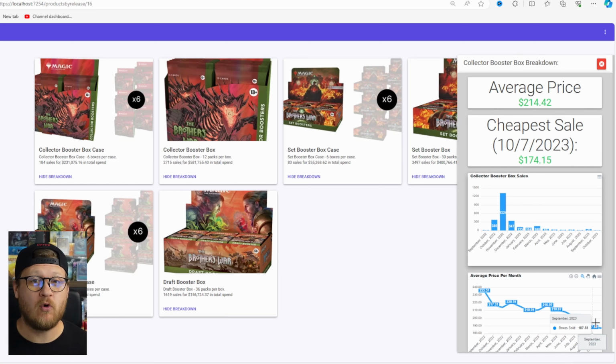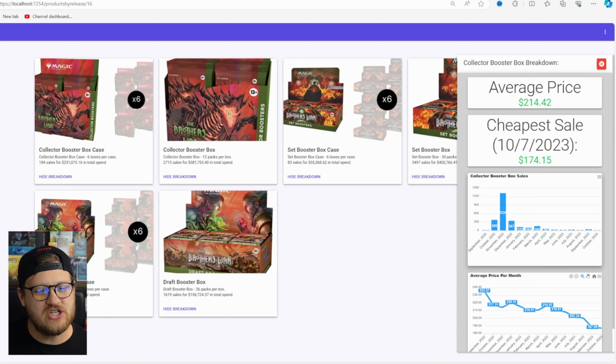So this is something to look for with the Lost Caverns of Ixalan. Is this going to follow this trend, or do we see more signs of a more healthily managed print run from Wizards of the Coast, as product prices will stabilize for something like even Wilds of Eldraine and Lost Caverns? But all in all, the big message here is centered around the idea that we finally feel like we're getting what we pay for with these products.